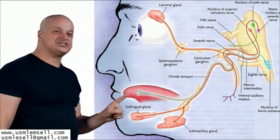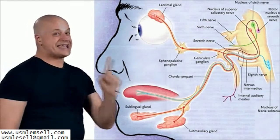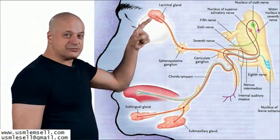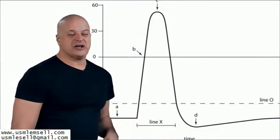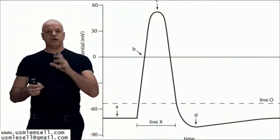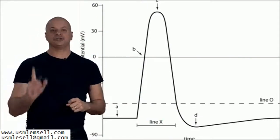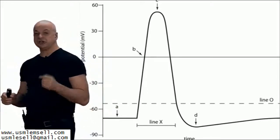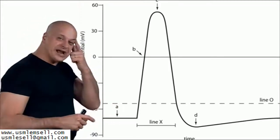What do the vagus and the 7th cranial nerve have in common? They both supply taste to the anterior 2/3 of the tongue. So that is why the 7th cranial nerve also affects the lacrimal glands, taste receptors in the anterior 2/3, and salivary glands. Now that's why facial palsy is associated with a loss of taste on the anterior 2/3 of the tongue. It's associated with dryness of the eyes.